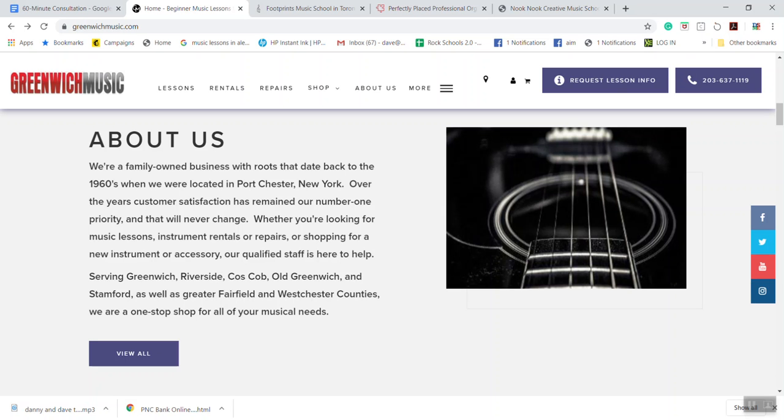One-stop shop. So you've got this challenge. My question is, what percentage of the business is retail and rentals and repairs? If it's at least 50%, then I think you've got to play it this way. If it's a small portion of it, and if it's really for your internal music students, I'd really focus on the impact that you're going to have on people's lives.